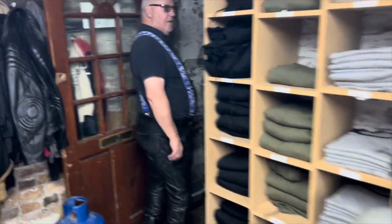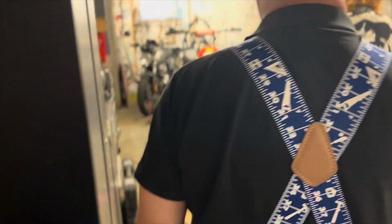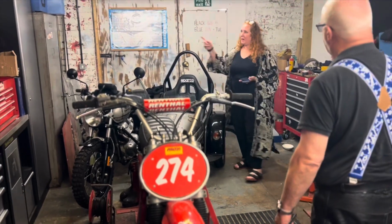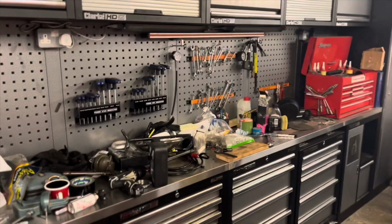Going through into the workshop, in the darkened room. Yeah, this is where it all happens. Yeah, definitely. Oh, but it's smaller than what I thought. Well, he's got all of this after the show.